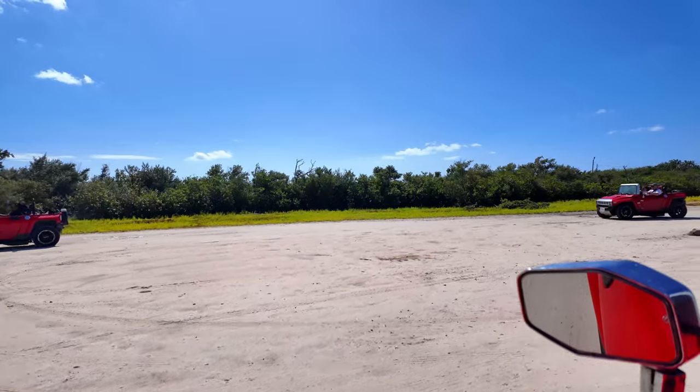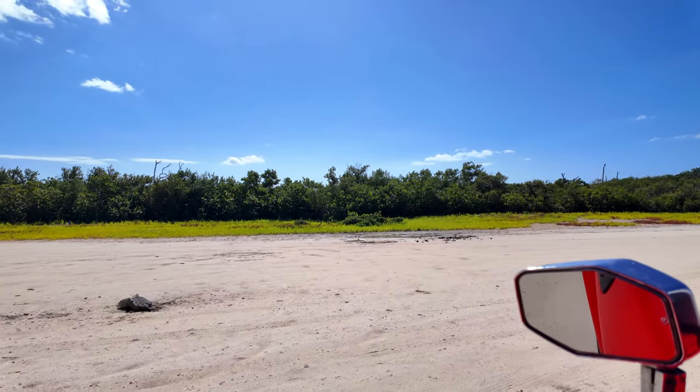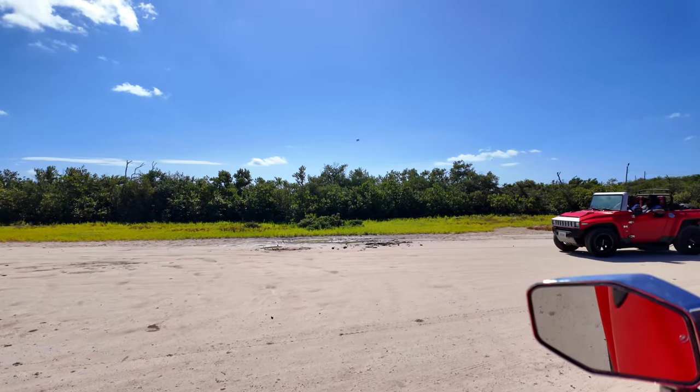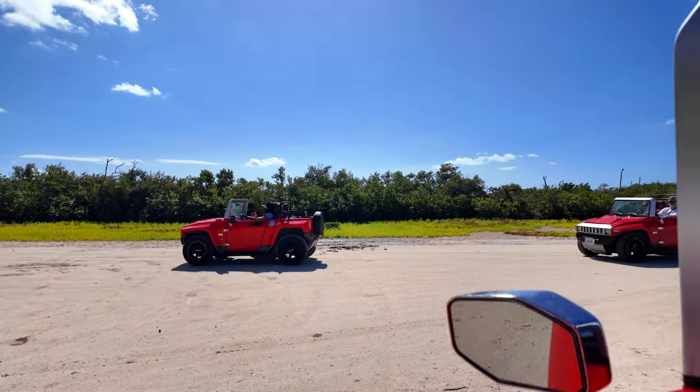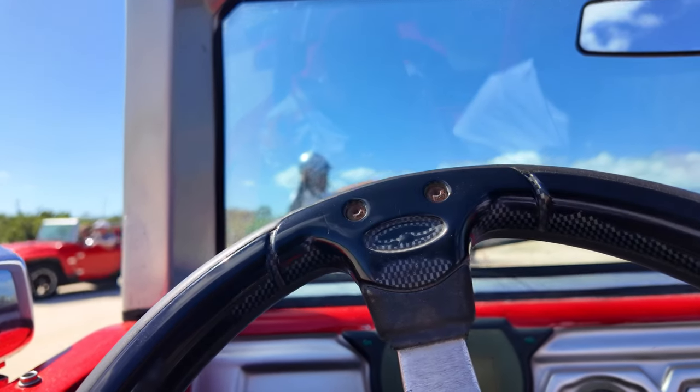Hi guys, we are coming to a stop. When you make a stop, your parking brake goes up and your ignition is off, guys. And beginning here, we're going to have a little walk.